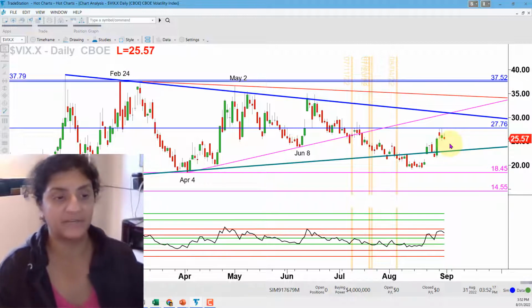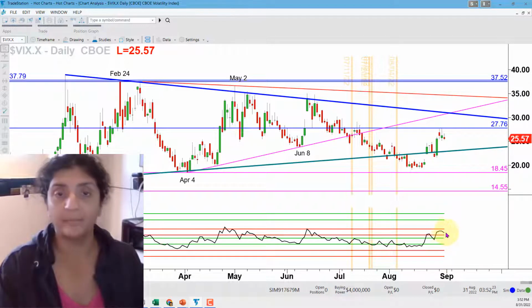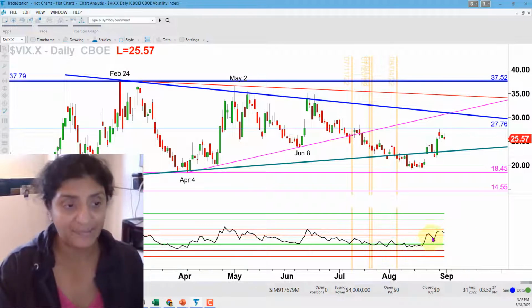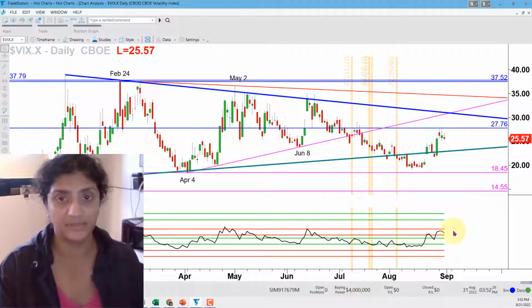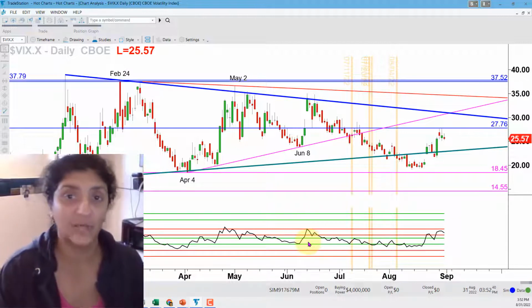The other key element here is that my favorite momentum indicator, which is plotted down below, that's the RSI power zones, is showing a return to the bear resistance power zone. Now, the last time momentum came all the way up from oversold levels to the bear resistance power zone and then formed a significant actual swing high was here in mid-June. Notice that's about the same time that we had the low in the market.